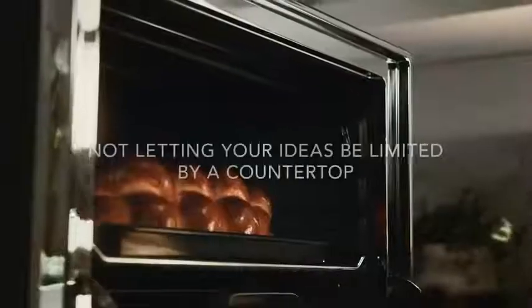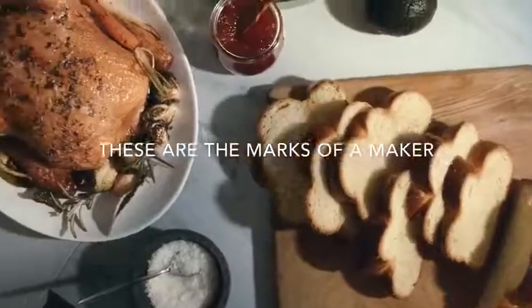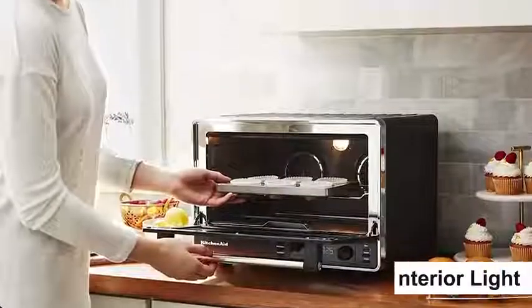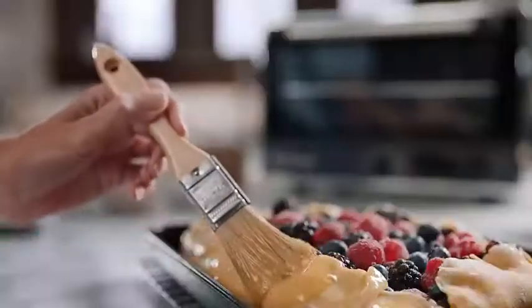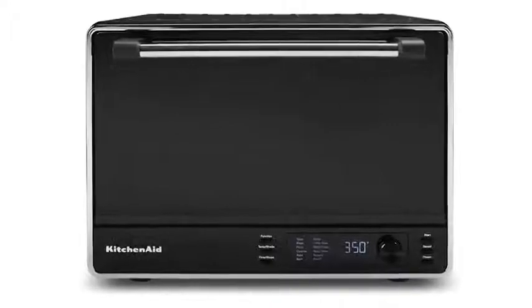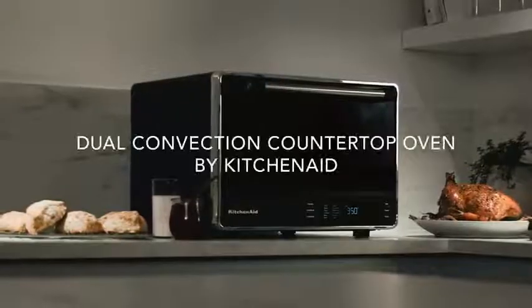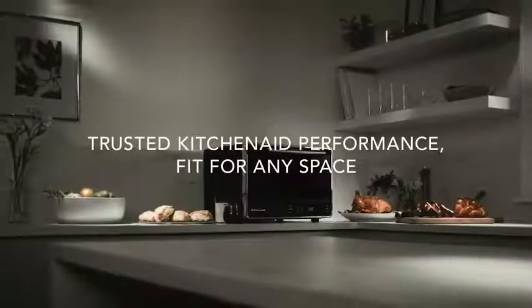It offers 12 preset cooking functions, including everything from bake to a cookie, pizza, and even dough proofing, allowing you to cook a variety of foods. This toaster oven features an interior light that lets you monitor the cooking progress without disturbing your dish. With a non-stick interior, the cleaning process of this toaster oven becomes easier, while its streamlined profile and elegant knobs add style to any countertop. Depending on the described features, the KitchenAid dual convection toaster oven will elevate your cooking efficiently.